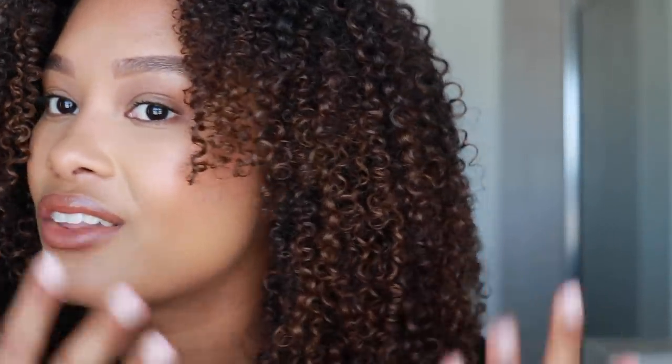So we do have a little bit of a hard cast. We are about to get into crunching it out and then having nice, big, beautiful, fluffy curls, because as you can see, we don't have a crazy amount of volume right now, but I'm not mad. You know why? Because these curls are popping. I like the fact that we have shine, we've got curl definition, and so now all we gotta do is break out this cast.